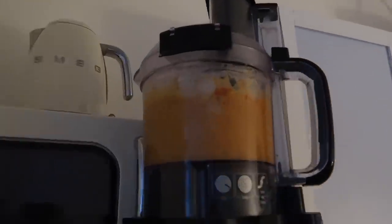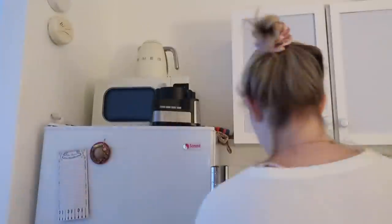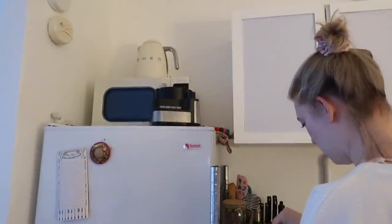The engine glows. And then I'm also just pulling out of the fridge some fresh parsley. So I'm going to add some of that as well, just about that much, to the mixture.